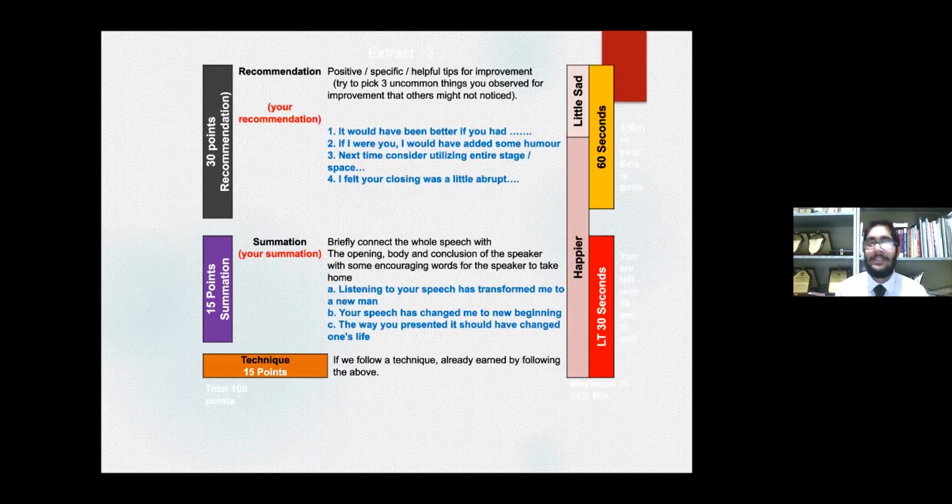Then comes the recommendation. When giving the recommendation, it is really important how you transition from analyzing to recommending. Now, some speakers suddenly say, okay, I would like to give you recommendations to improve. I've seen some evaluators use the speaker's theme to jump into that. For example, I remember one evaluator whose speaker's theme was inspiration. He said, your speech was lighting the candles in everyone's heart. Let me help you light many more hearts as well. Let me give you those few tips that could help.